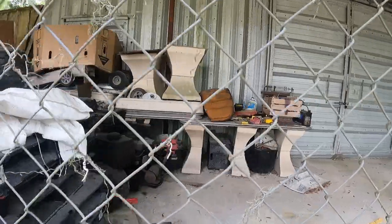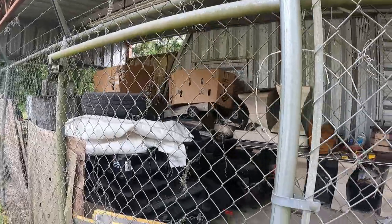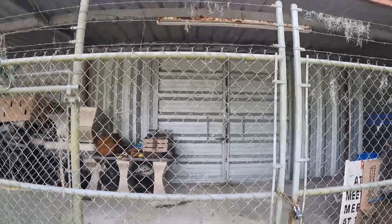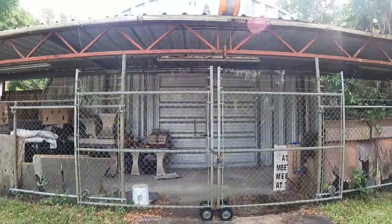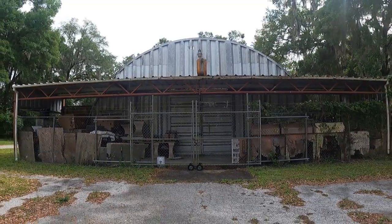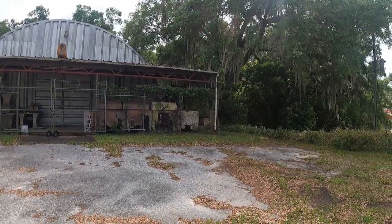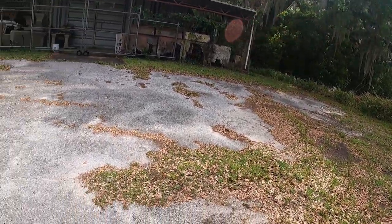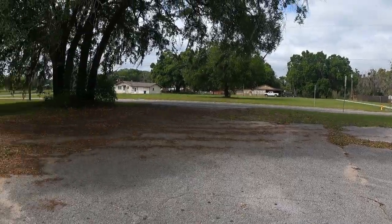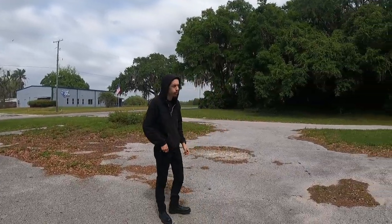There's all tools just sitting there. Look, come here. Those look relatively new. I wonder if somebody owns it and just stores stuff here. Maybe. It just looks a little dusty. I'm gonna back up so you guys can kind of get an idea of what it looks like. Look at this. And you can see it's been a while since this was ever open and running. Never been used. It's right across from Nork Lake Electrical.